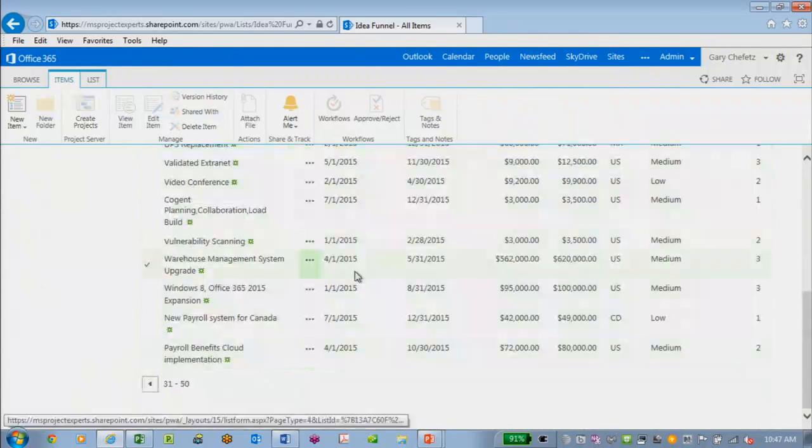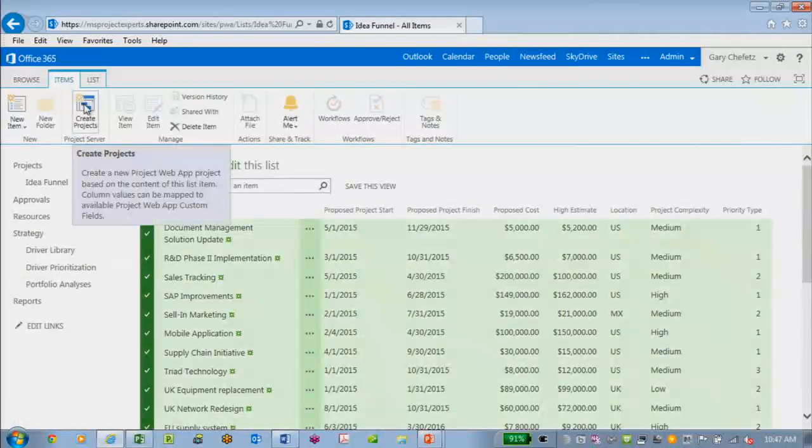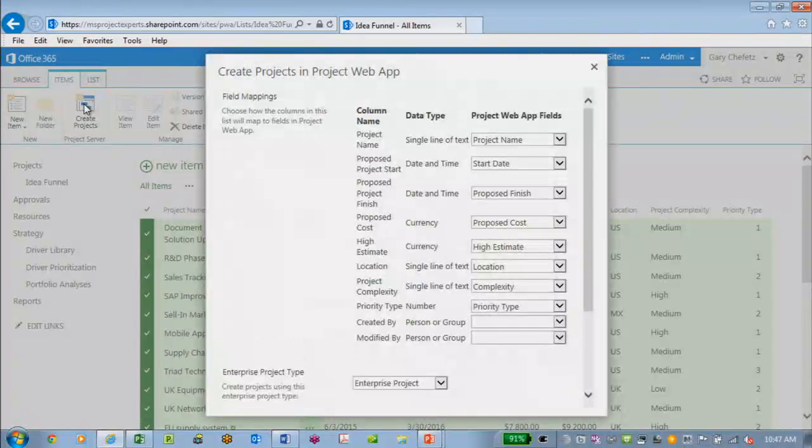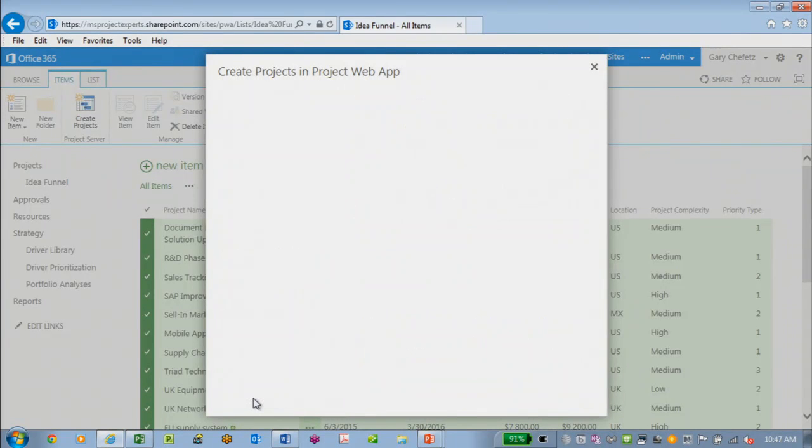So let's go grab the last 20 that we have, select them all, and repeat the process. They're already mapped, notice, and every time you do this in the future, they'll be already mapped. You only have to do that once, you don't have to do it on every import, unless you change the list, which is an entirely possible thing.